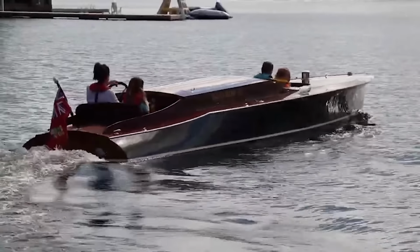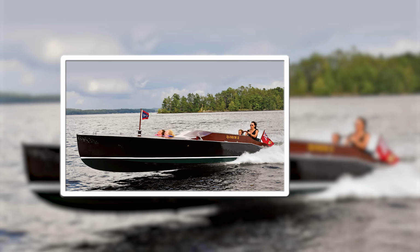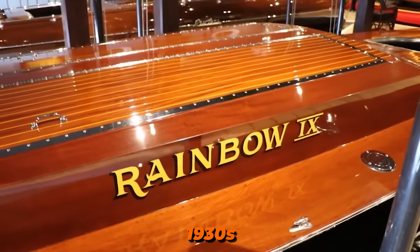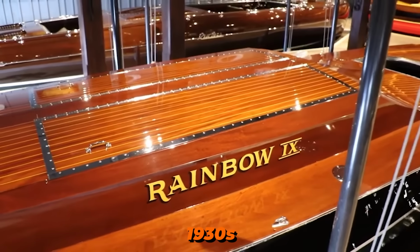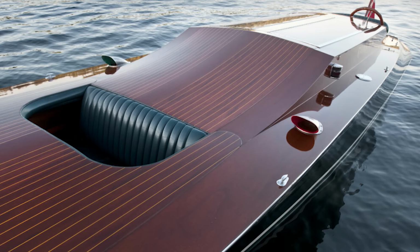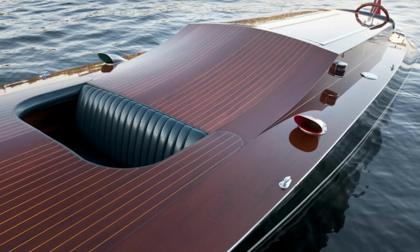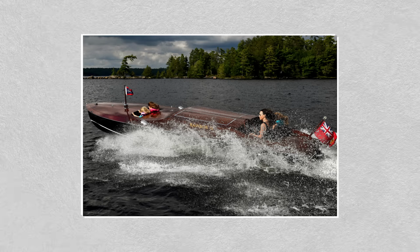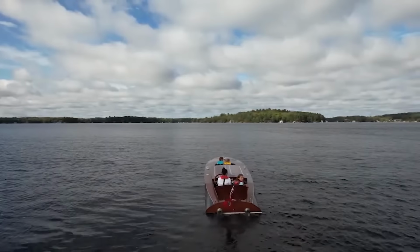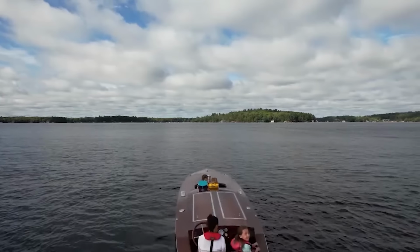Rainbow 9 was the thunderclap of the Garwood fleet, a masterstroke of power, precision, and pre-war American engineering. Born in the late 1930s, she carried not just the legacy of her lineage, but the swagger of a champion. Propelled by twin Packard V12 engines, Rainbow 9 didn't just purr, she thundered, splitting lake water with a kind of brute elegance only Garwood could engineer. Her mahogany deck gleamed like a trophy, but beneath that polish lay a hull bred for combat.